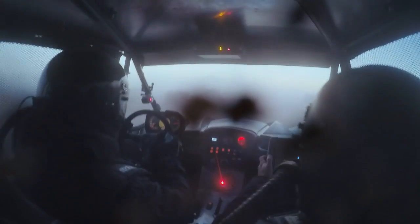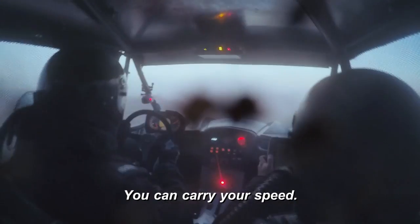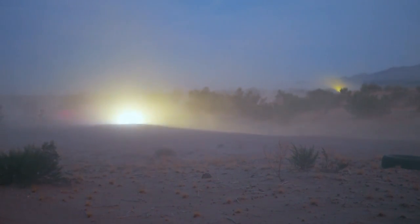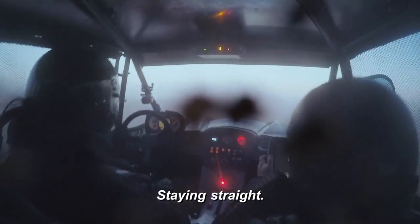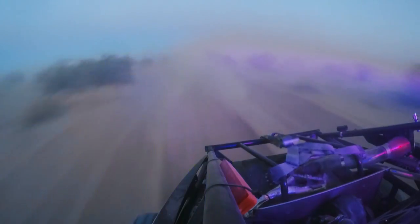Driver, how you want her? We got a slight right-hander coming up, sweeping right. You're good. You can carry your speed. Their newly built Can-Am Maverick 4-seater turbo exceeds expectations. Staying straight, a slight left right here in the dust. And Mr. Mal and Quentin find their groove.